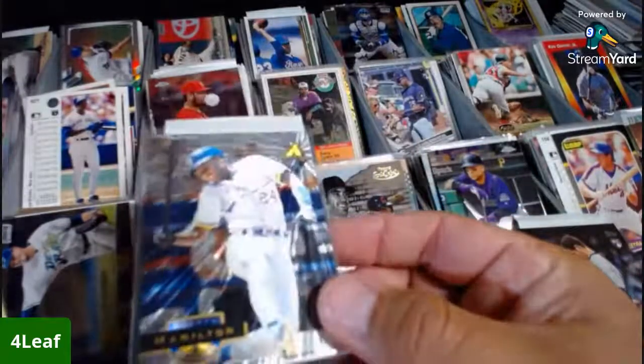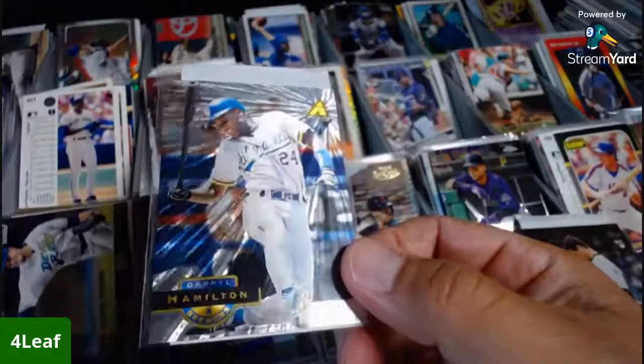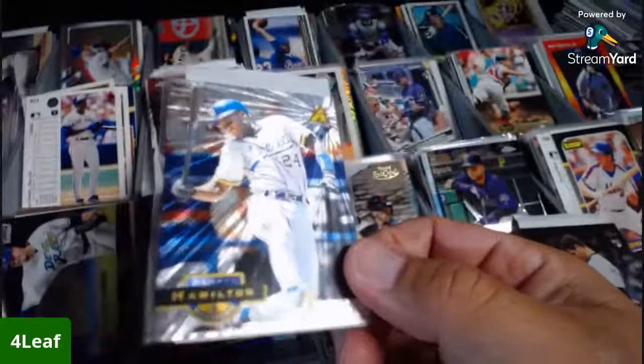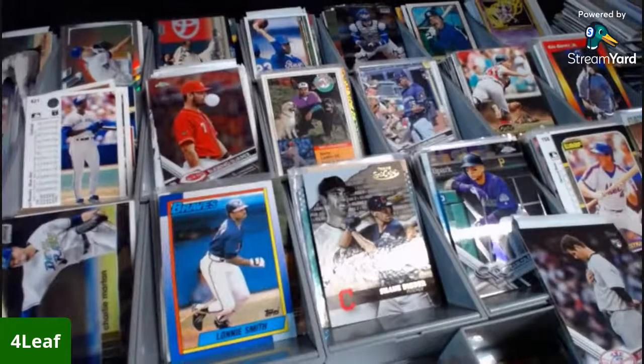It's a funny face. This is one of my favorite cards, Dufex. Oh man, somebody needs to bring the Dufex back. Kind of a funny face. I'm going to put that with that funny face Rickey Henderson.